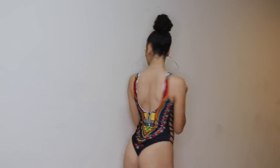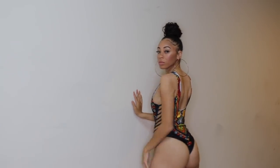High cut. Girls, if you're going to be wearing swimsuits like this, make sure you get a wax. God dang, because this is showing everything. And I love the back. It's like, hello, drop. Back low, I like that. I like this one piece. This is my favorite one piece ever.